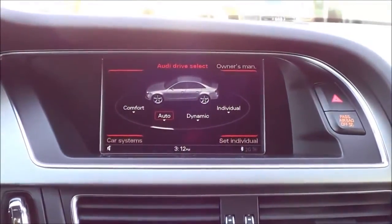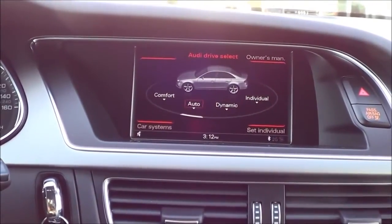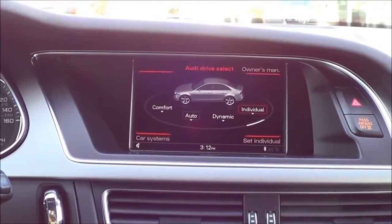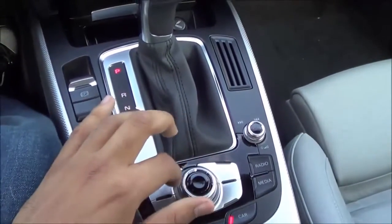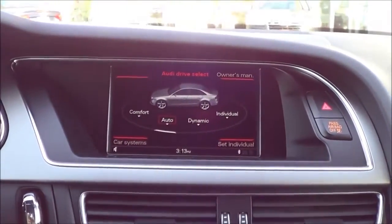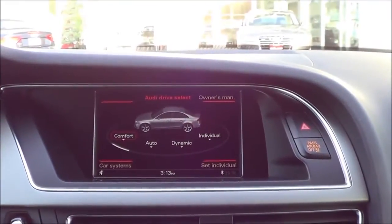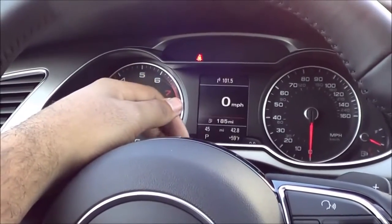But basically you could change different steering modes. You have dynamic, automatic, and then comfort, and individual. And then also everything is separated into four main corners. You have your owner's manual right there, and then your car systems, and then you could set for individual. Let's go to comfort, and then it also shows you right here up on this little screen what mode you're going into.